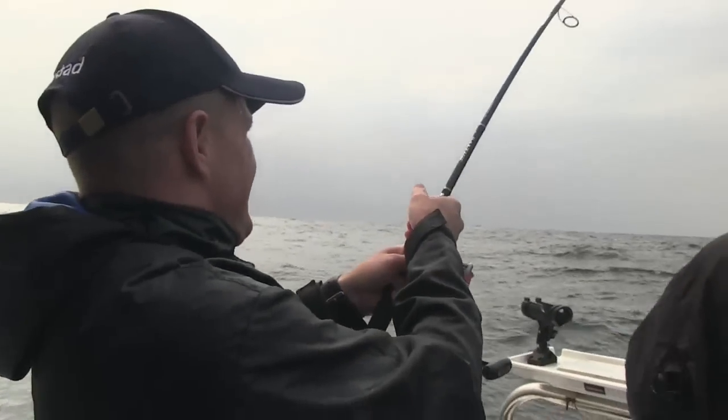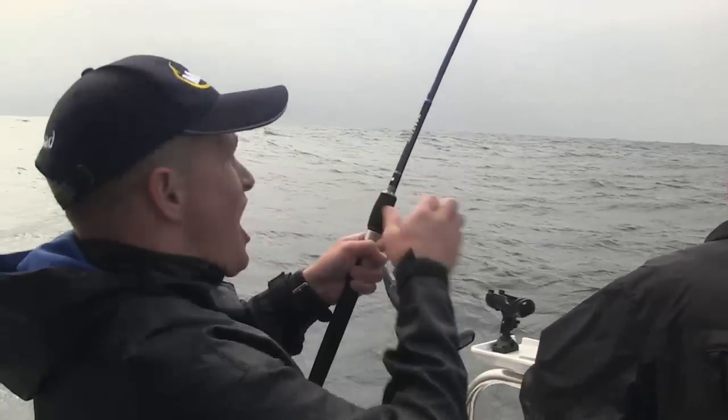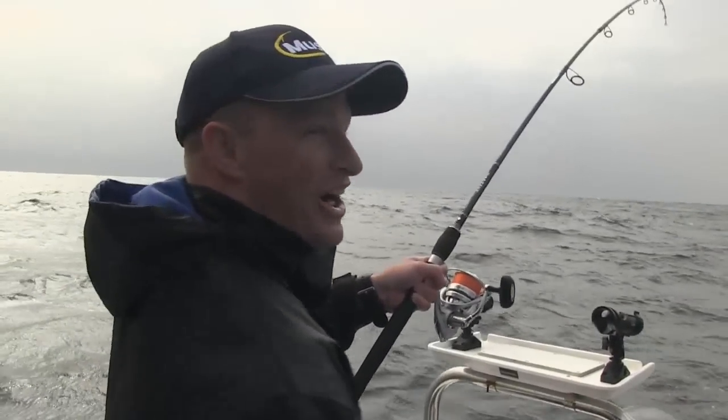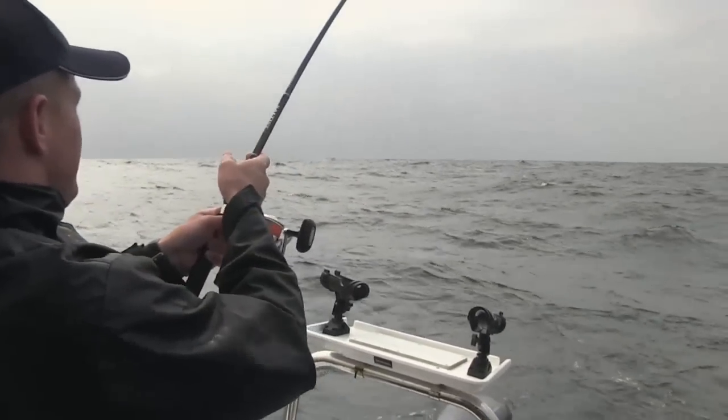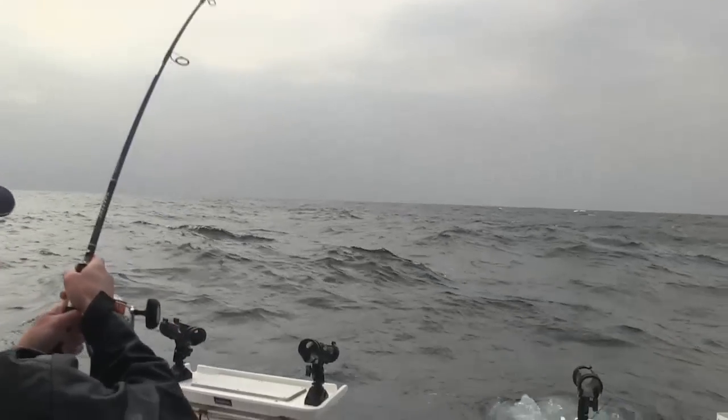Our legend spotted it in the most horrendous conditions. My face is green like you have no idea. I've been seasick and I'm not seasick anymore. There's those sailies, look at them. That's a marlin, it's not a sailie. It is a marlin. Oh, it's a big one.